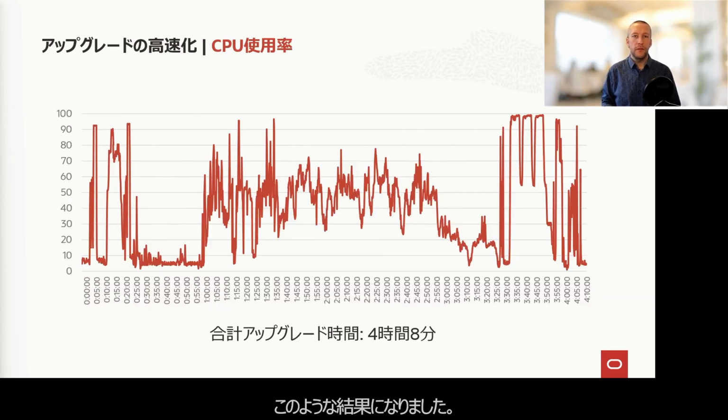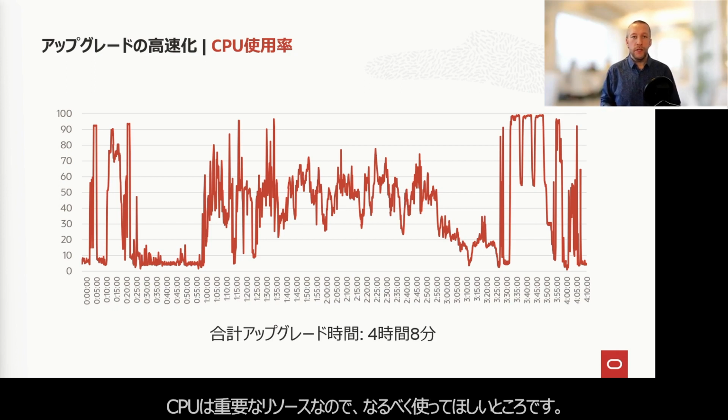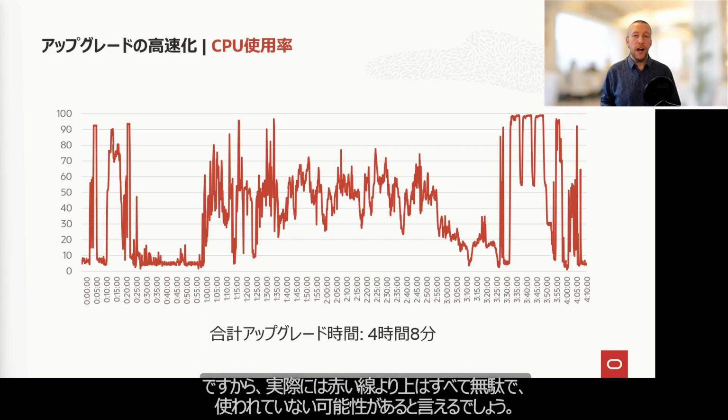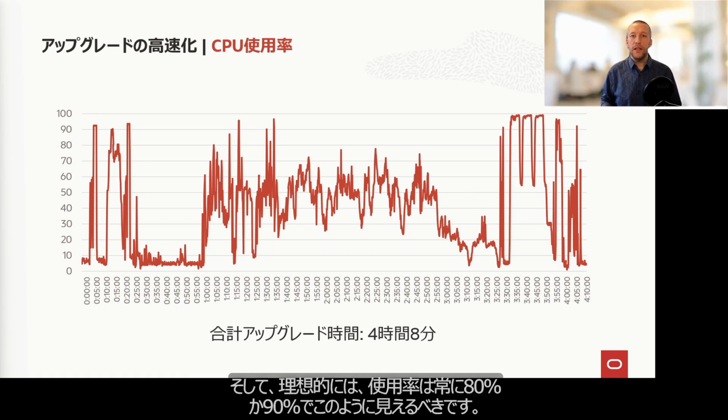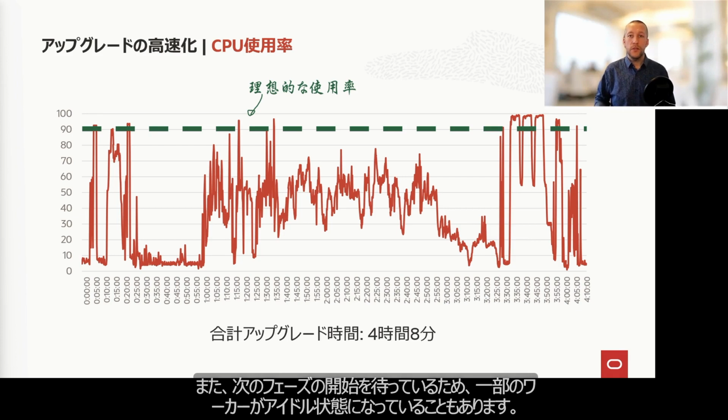This is what happened. This is a graph of the CPU utilization for the 4 hours and 8 minutes that it took for the upgrade to complete. Since CPU is a vital resource, we would love to see it used as much as possible. So you could actually argue that everything above the red line is waste, unused potential. And ideally, the utilization should look something like this, constantly at 80 or 90%. But that's not realistic, because we learned previously that some of the phases in the upgrade are serial, and sometimes some of the workers are idle because they're waiting for the next phase to start.